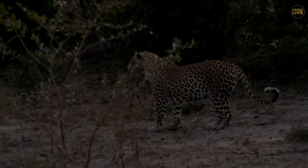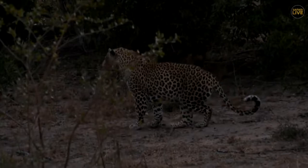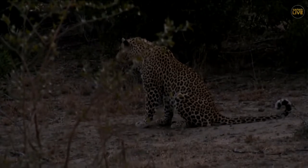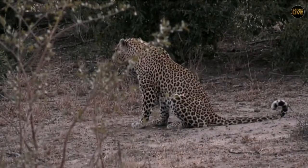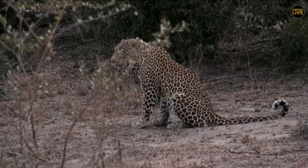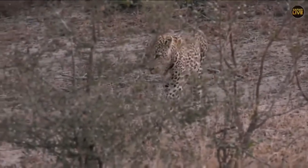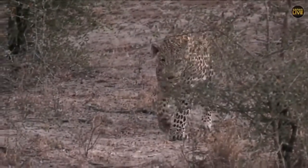So the impalas have been making quite a lot of alarm calls, but now they are settled. You can see the tail is moving a little bit. So that tail has got quite a lot to tell. Look at that. The impalas are still giving some alarm calls.